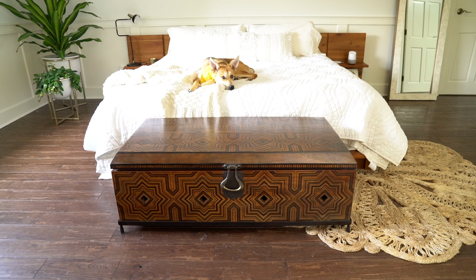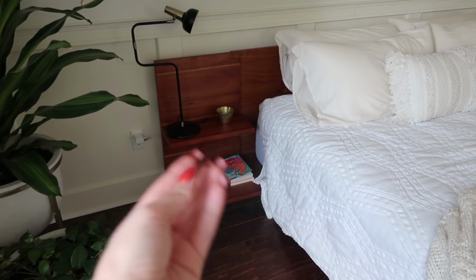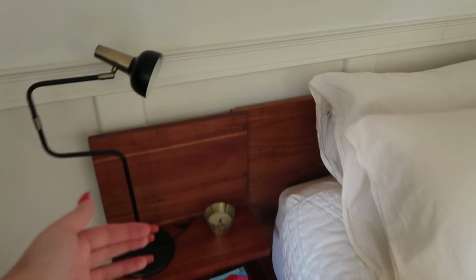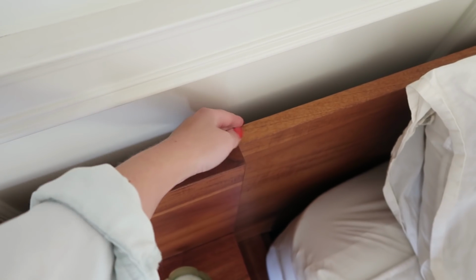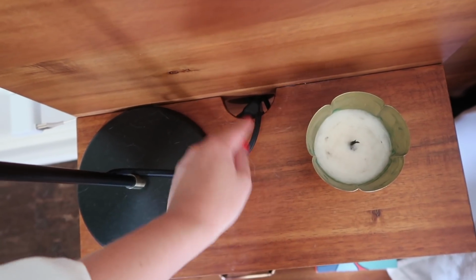So this bed frame is from CB2. It's gorgeous. I love it so much. I love that it has these little shelves on the side, and it's this really rich kind of warm wood. And I also like that this part has a little bit of a gap, which is really nice because you can hide wires behind there, whereas with bed frames that are flush to the wall, it's kind of harder to hide wires. So I like that you can snake the wires through there and behind, and then they're all hidden back there.